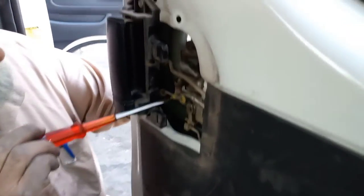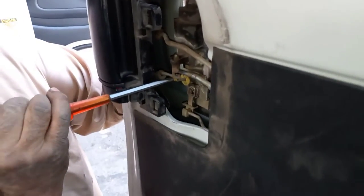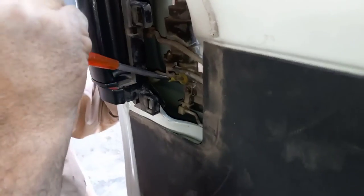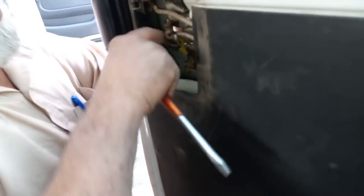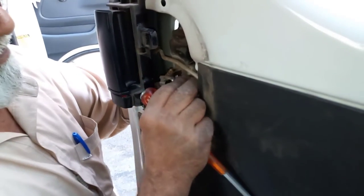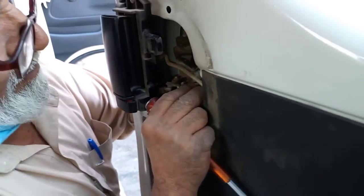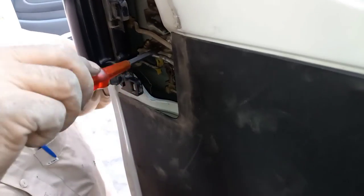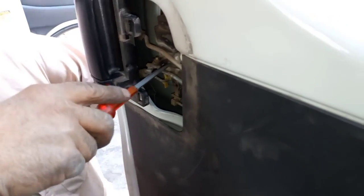Repair. It's a bit difficult to remove it.